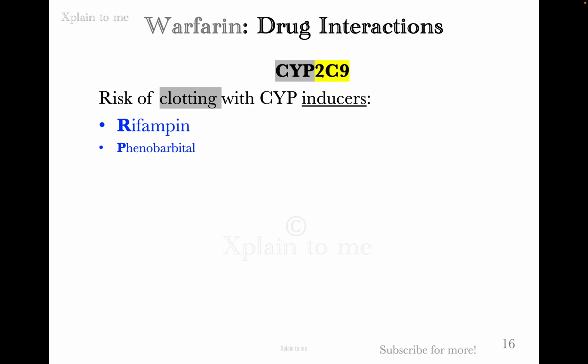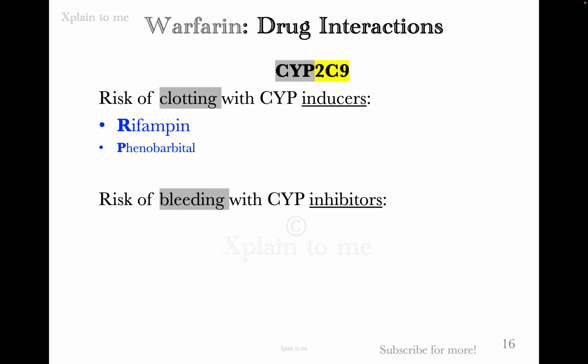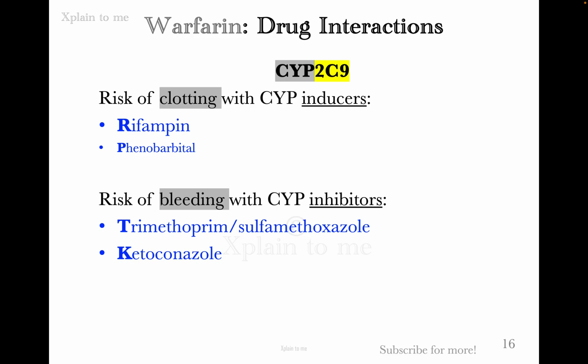But the risk of bleeding will be high if the patient combines warfarin with CYP2C9 inhibitors. Keep in mind, very important factors. Warfarin is metabolized by CYP2C9. If a drug inhibits 2C9, warfarin will accumulate. Dose increase causes an increase in INR and a higher risk of bleeding.